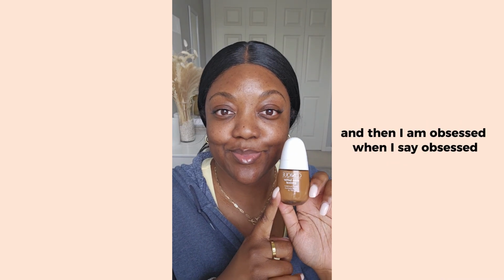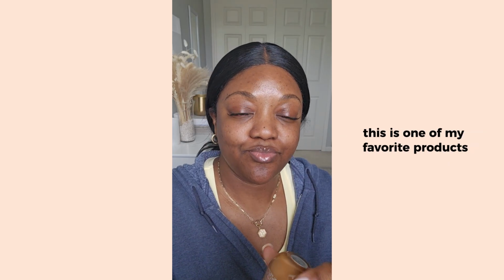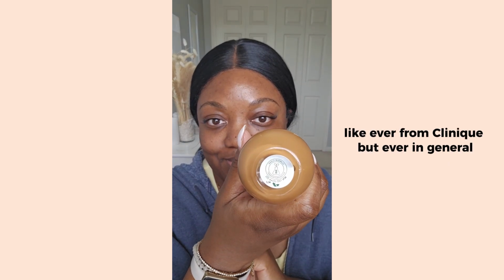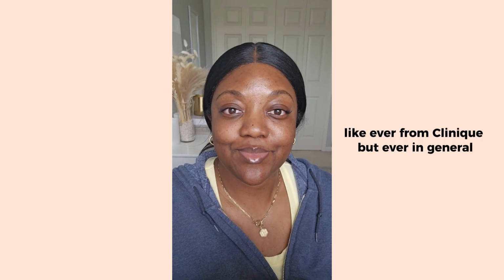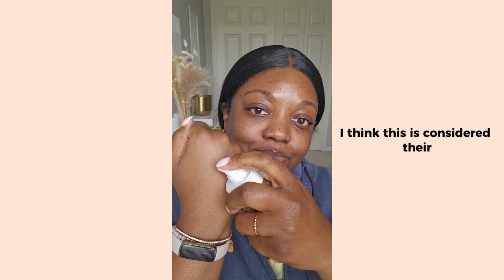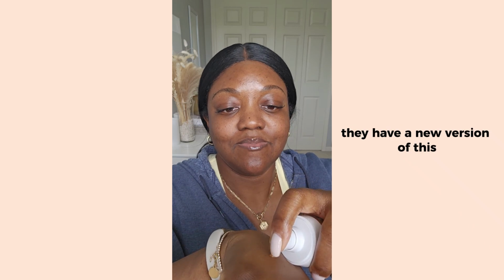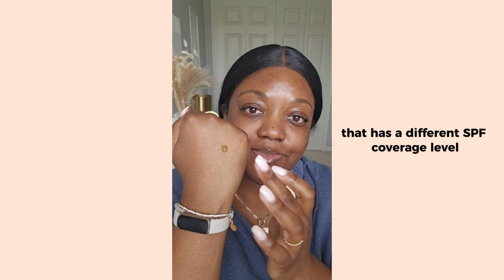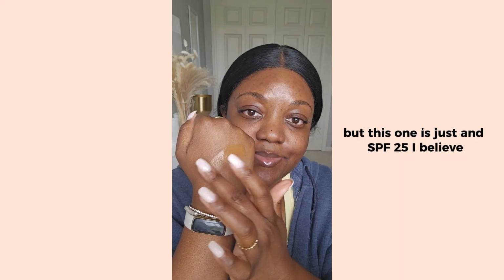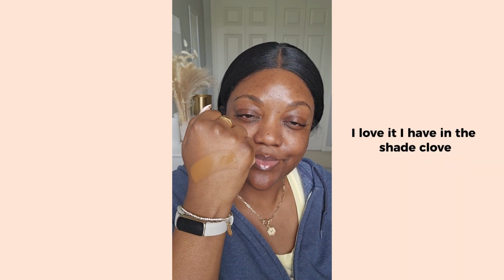And then I am obsessed. When I say obsessed, this is one of my favorite products ever from Clinique, but ever in general. The Clinique Even Better Skin. I think this is considered their Even Better Clinical. They have a new version of this that has a different SPF coverage level, but this one is just an SPF 25, I believe. I love it. I have it in the shade Clove.